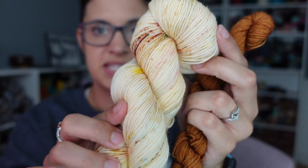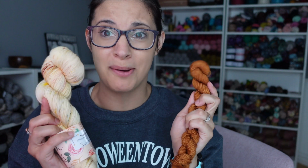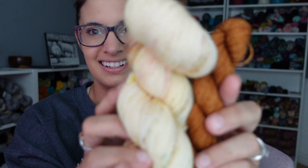All right, you guys, I'm obsessed with this camera. Look at how much it's popping. I love it. Love.